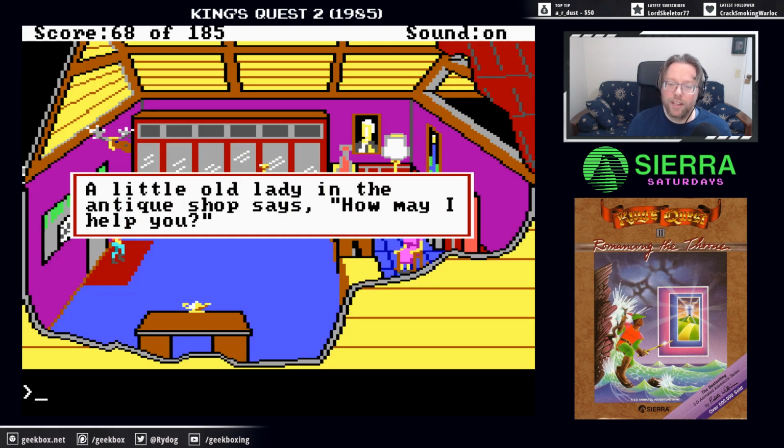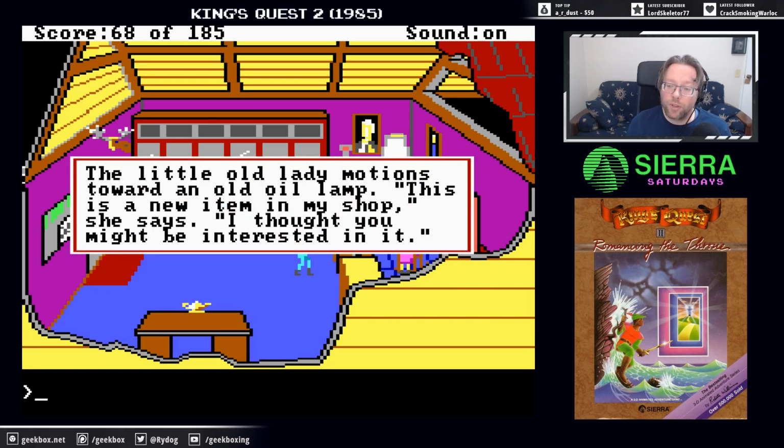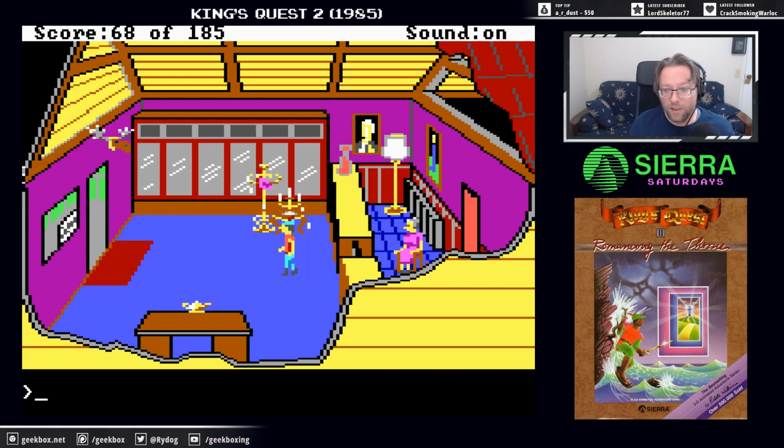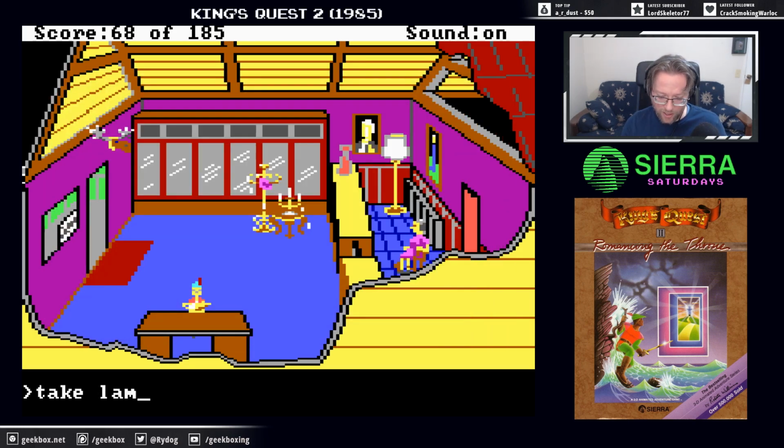So we go there. A little lady in the antique shop says, "How may I help you?" Okay. Now, talk lady. "The little lady motions toward the old oil lamp. 'This is a new item in my shop,' she says. 'I thought you might be interested in it.'" Okay. Oops. Apparently, I can't look at the lamp because I'm not carrying it. You can't just take the lamp. You have to buy it.